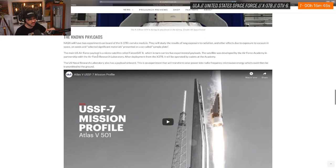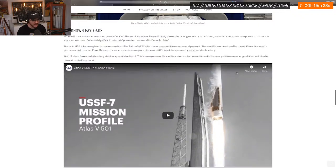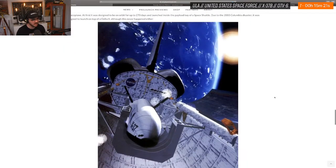So they have a couple things. If you want to read about all the different things that they're doing, but one of them that's really interesting, they're going to be transforming solar power into radio frequency microwave energy. And I believe that's the first time we'll be taking solar energy and transforming it into microwave energy. I think. So, yeah, it's a really cool vehicle.